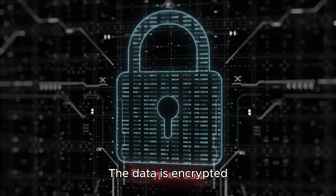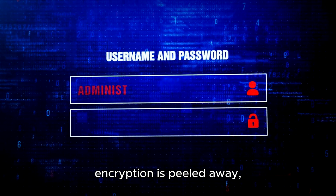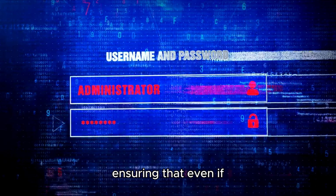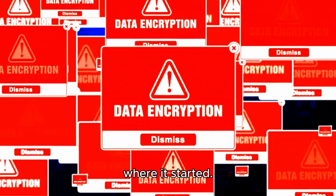The data is encrypted multiple times, and at each relay point, one layer of encryption is peeled away, ensuring that even if someone tries to monitor the traffic, they can't pinpoint where it started.